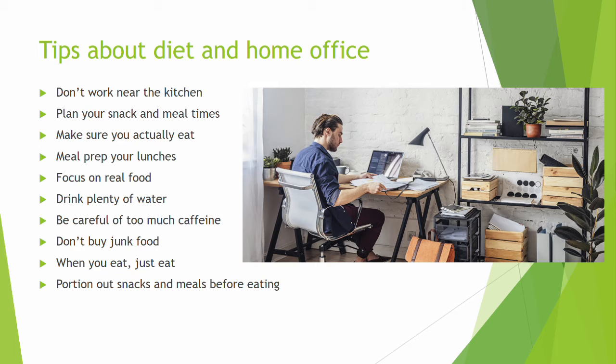Portion out snacks and meals before eating. Never eat out of the bag or original container, as it's much harder to control portions that way. Check the serving size on the container if you need extra guidance. For meals, try the healthy plate method. Fill half of the plate with non-starchy vegetables, 1/4 of the plate with lean protein like poultry, seafood, beans, eggs, tofu, cottage cheese or Greek yogurt, and 1/4 of the plate with a high-fiber carbohydrate, fruit, whole grains, or starchy vegetables.